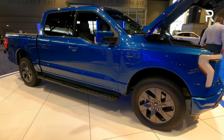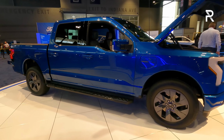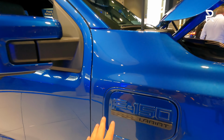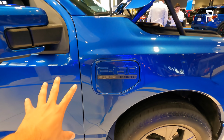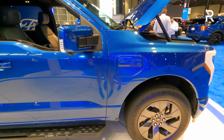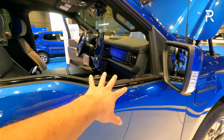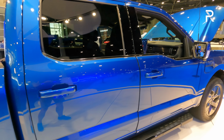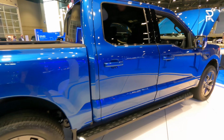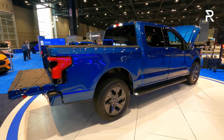Now, Ford is only offering the Lightning in a crew cab configuration with a 5.5-foot bed. You can see the charge port for this vehicle is actually on the driver's side. This is just here to complete the look with the charge port door on the other side. And just like a regular F-150, you can see it has that unique look here that came off of the Super Duty a few years ago. The four full-size doors really add a lot of versatility. And you can see, looking at the back, this vehicle is about the same length as a standard F-150.